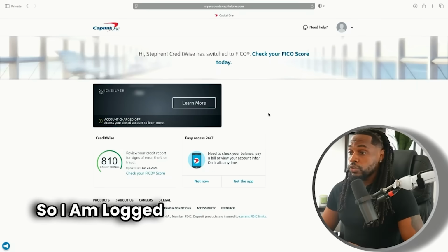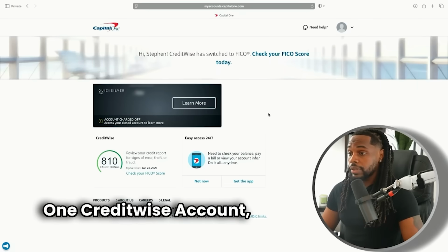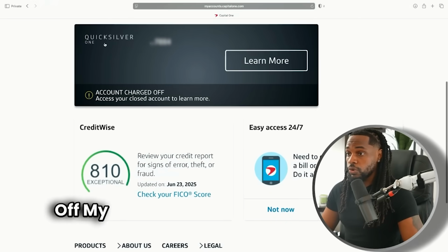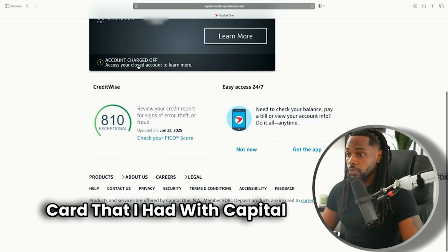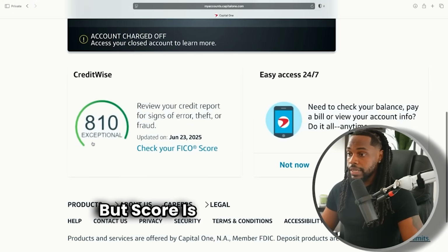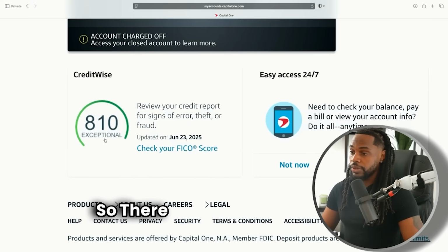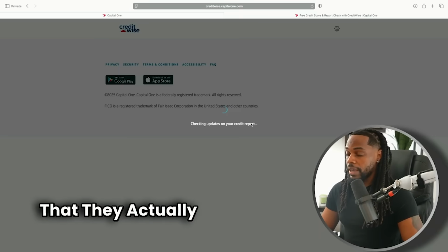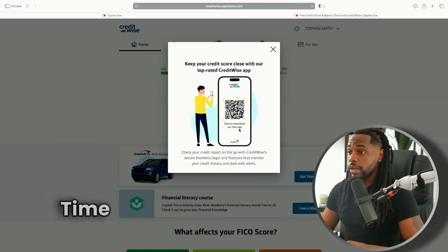So I am logged into my CapitalOne CreditWise account. And as you guys could see, they still have my account charged off, my old Quicksilver One card that I had with Capital One. But score is 810 exceptional. So there you go. But I can check my FICO score. Let's see what other details that they actually have here. And again, this is my first time ever using this.